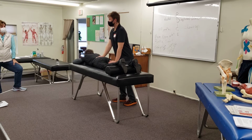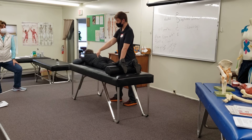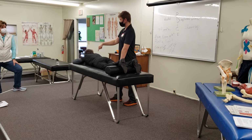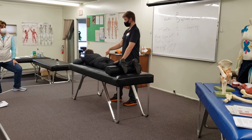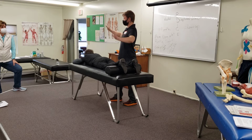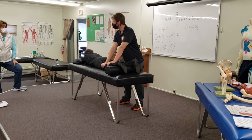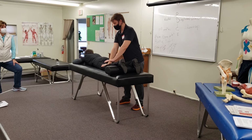So the pattern tends to be, you're thinking about the muscles in order. One, two, three. One, two, three. I don't inhibit one, I inhibit two and three, and have them do the movement. So, knee flexion, there's only one and two, which is a bit more convenient. It should be hamstrings first, then gastrocnemius.